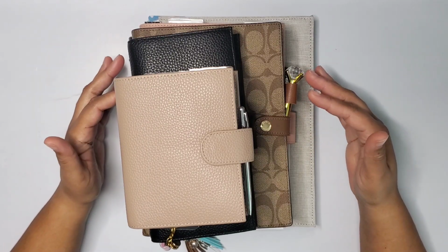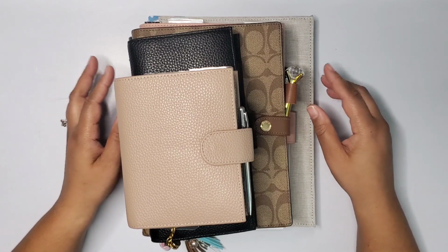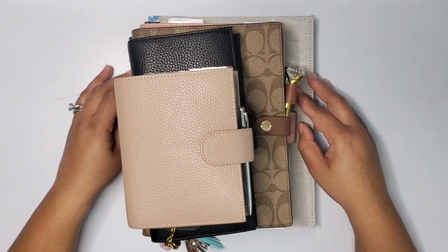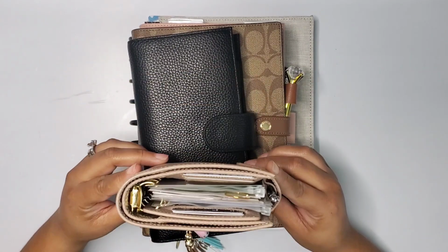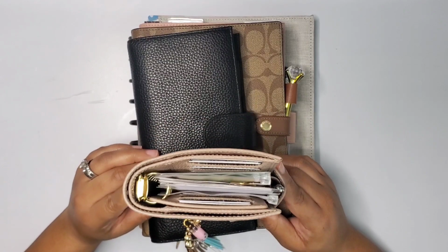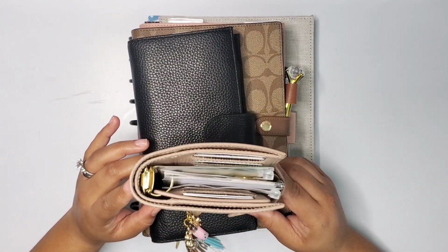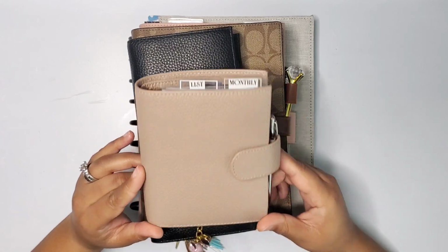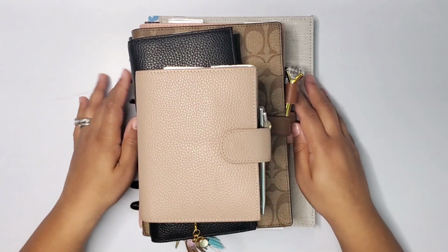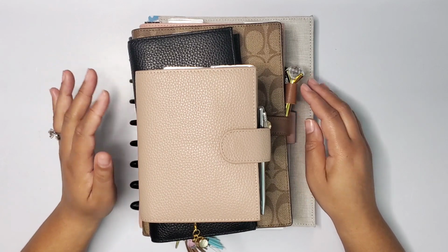So I am a rings girl, technically, but I'm a disc girl at heart. So all my planners will be pretty much disc. This is the only ring that I have, but I absolutely love this ring binder, and I would definitely not do disc for something like this. So I'm going to show you what I'm using, what has been really my go-to right now, and how it's been going so far.